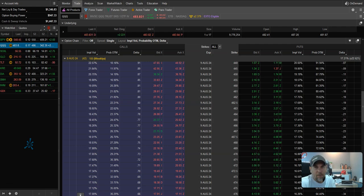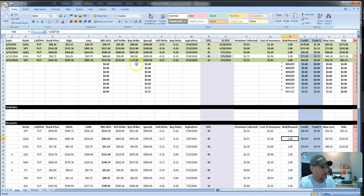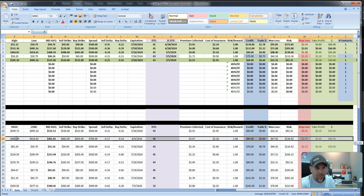And let's get that pulled up here. So let me show you what we're looking at here. All right, so we got QQQ. We're thinking about this one.